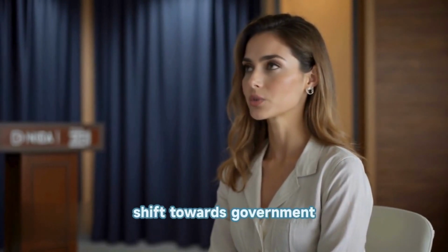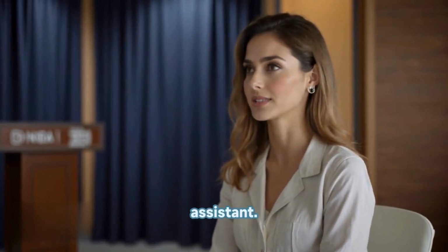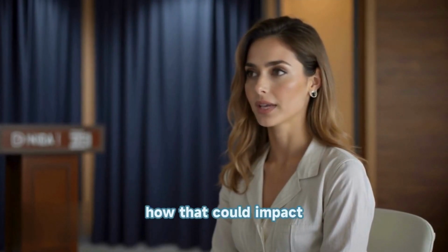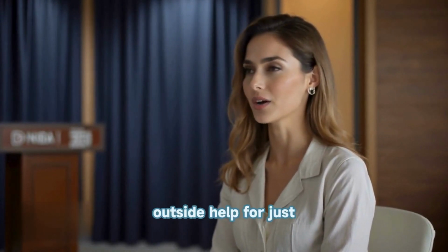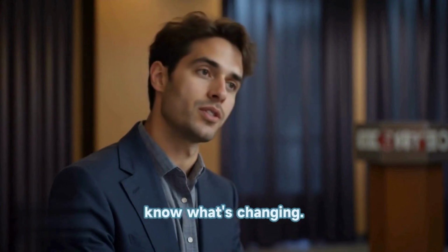It sort of signals this shift towards government portals being more dynamic, more helpful, almost like an assistant. An assistant you don't have to pay extra for. Exactly. Think about how that could impact training, or maybe even reduce the need for outside help for just basic navigation stuff. Good point.